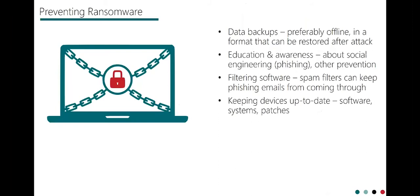So a couple of things when it comes to ransomware that we can do. The first one is backing up your information. If you have it backed up, then when the ransomware comes and encrypts it, it's not as catastrophic, and it can be restored after the attack.